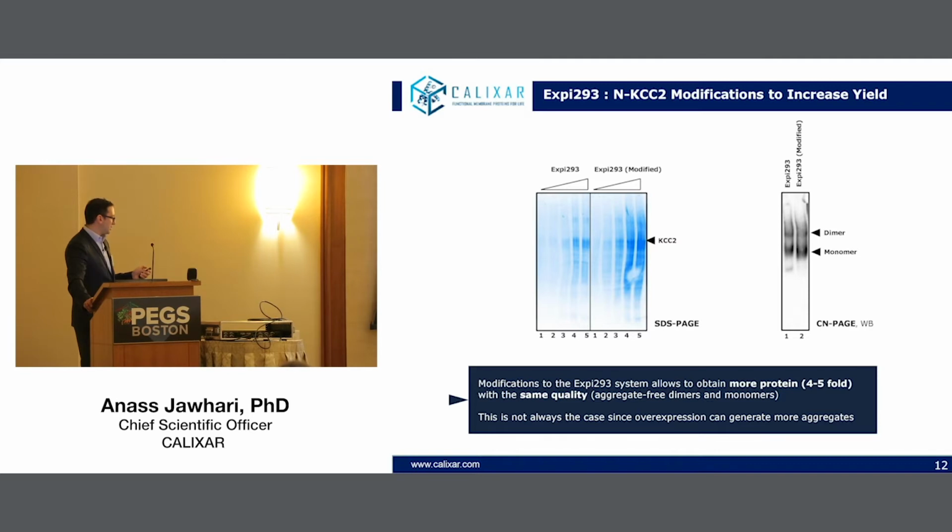This is not always the case because, when you overexpress the protein, very often you also generate more aggregates. So there is always a good correlation between overexpression and aggregability. And obviously, in this case, it seems to be quite healthy protein. It gets more protein, but it also gets healthy proteins.